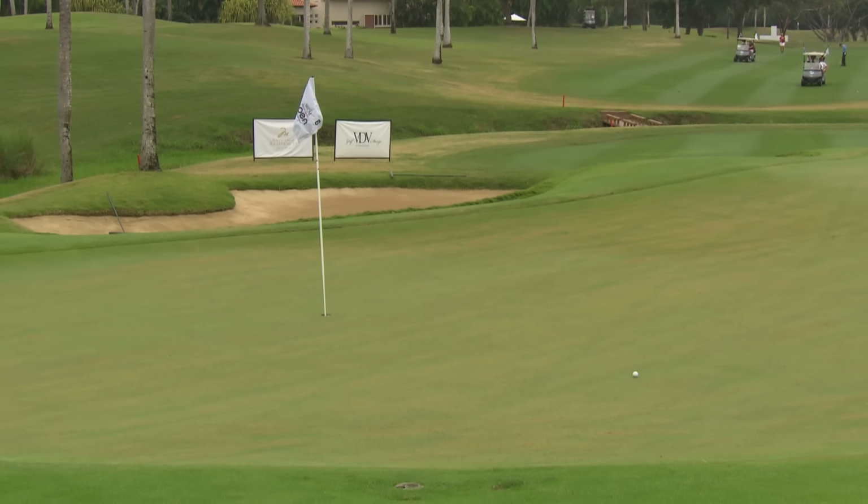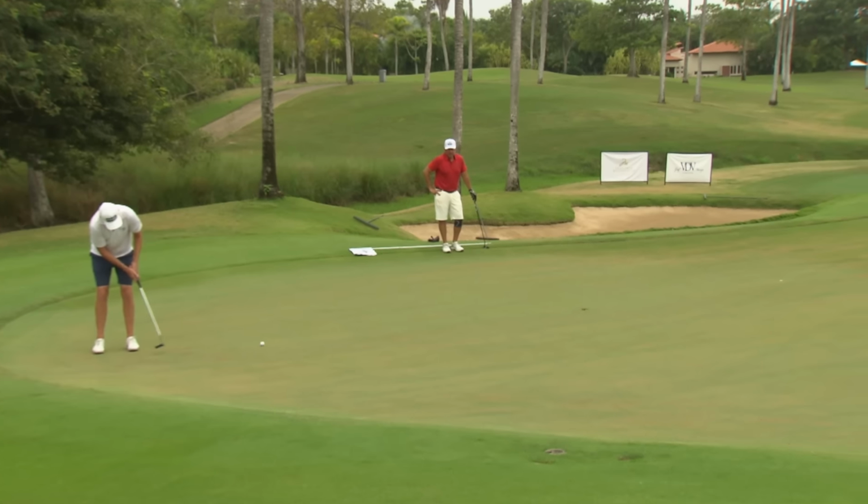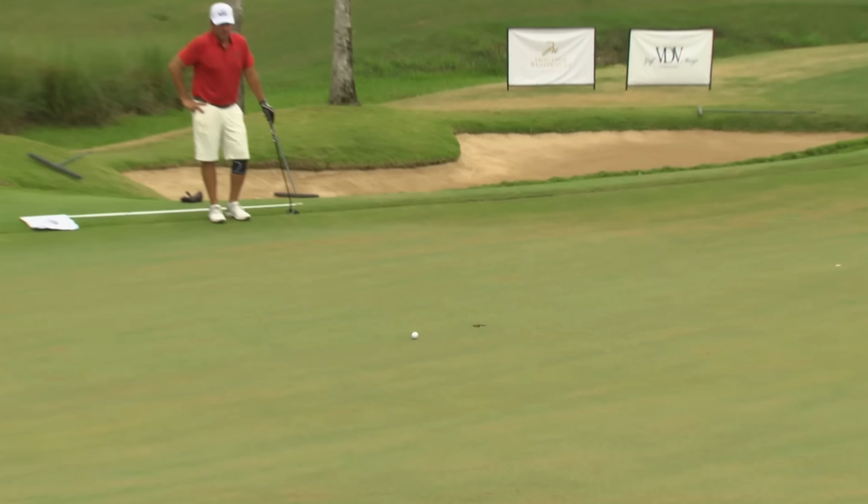Greg Owen has won on the DP World Tour, but never on the Legends Tour. But with 4 unanswered birdies over the front 9, maybe today was going to be the day.